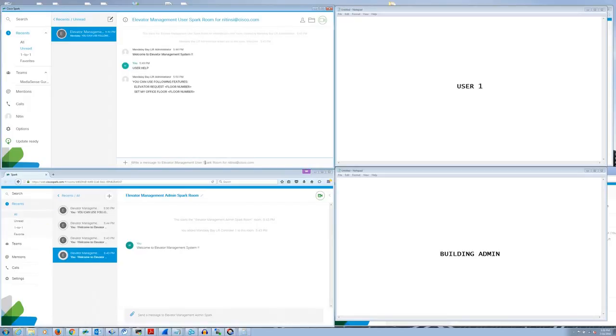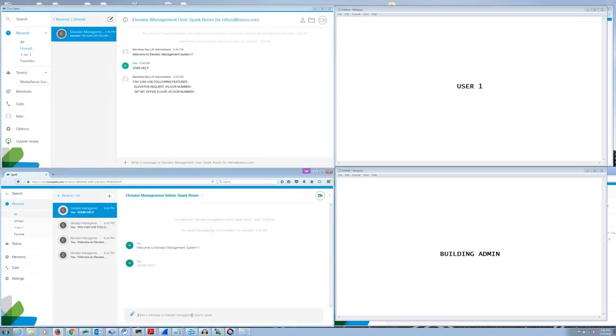We provide commands for the users to interact with the application. The users can type in help and they'll get the set of commands that are applicable. The administrator has his own commands as well.